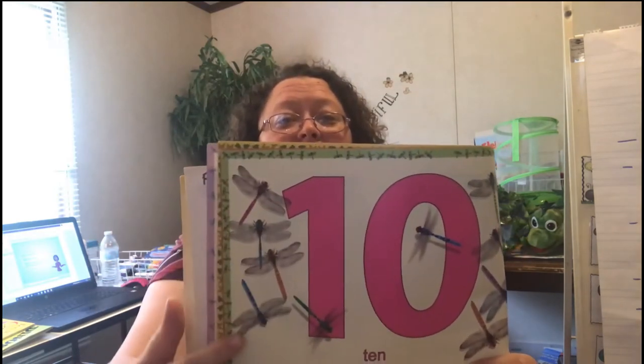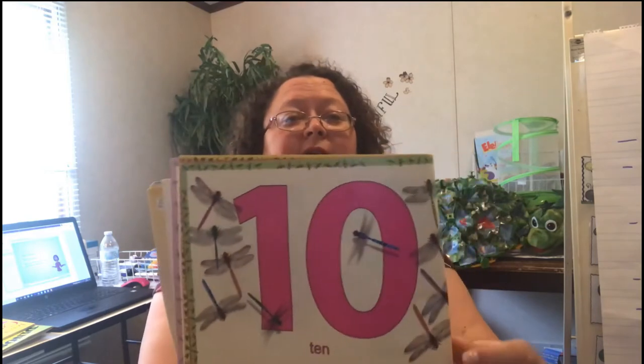10. Yay! Now we're at the number 10. 10 dragonflies just zigzagged and landed near the pink number 10. Count them. 1, 2, 3, 4, 5, 6, 7, 8, 9, 10. You're so good at counting to 10 with me.